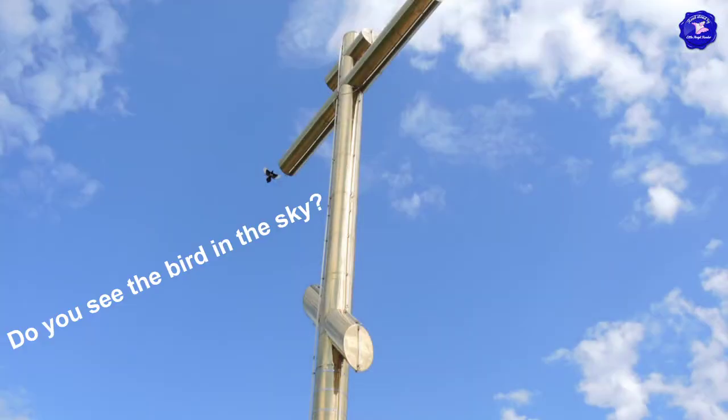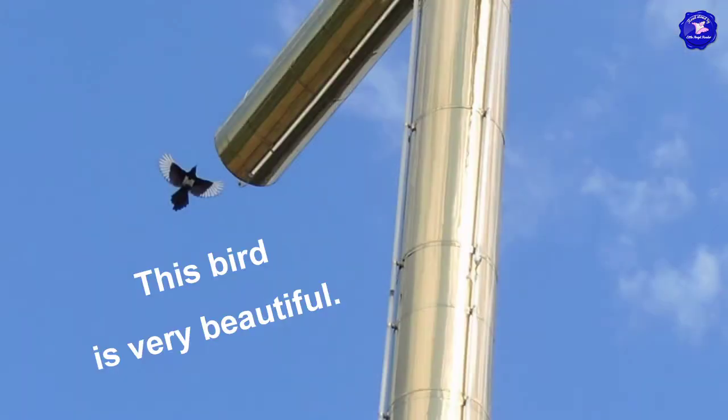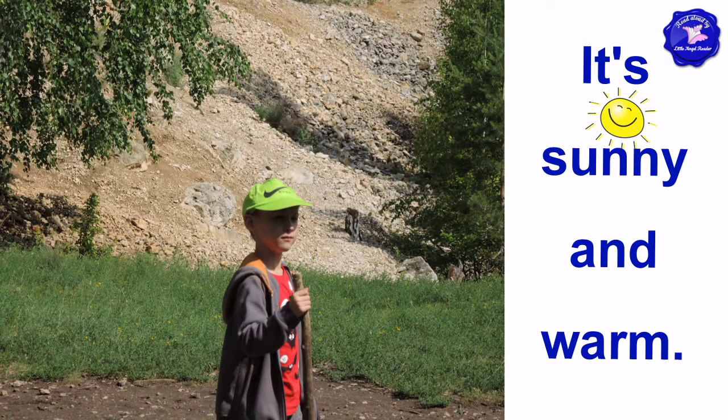Look, it's not raining here. Do you see the bird in the sky? This bird is very beautiful. What is the weather like here? It's sunny and warm.